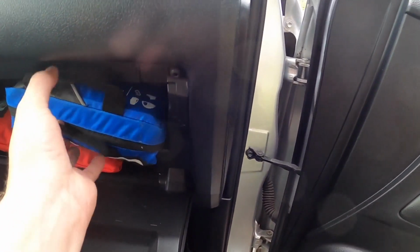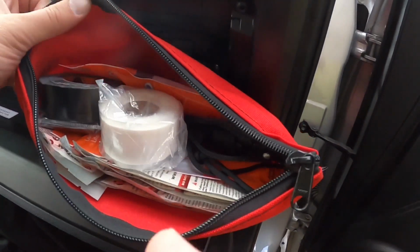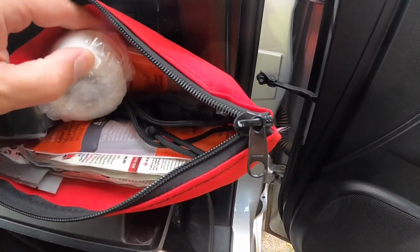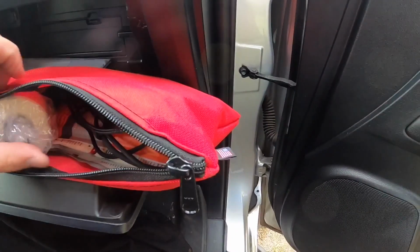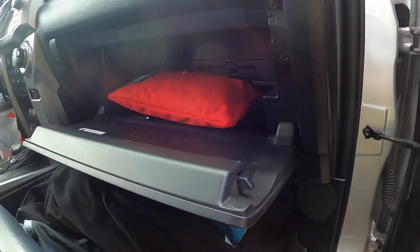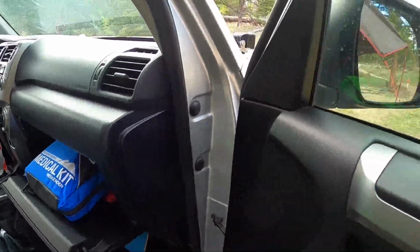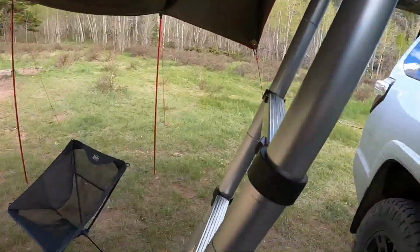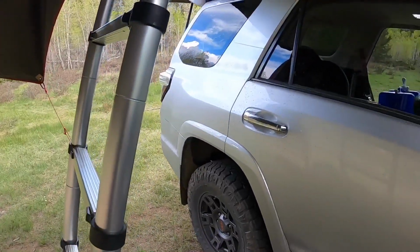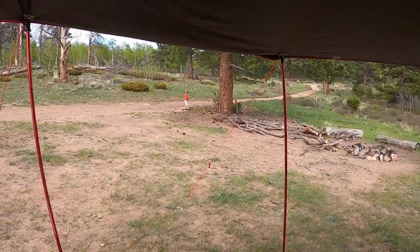But in here, there's always a medical kit. There's always another Adventure Tool Company bag, but first aid stuff, tape stuff, that sort of thing. You know, fire starter, there's a life straw that's crammed down in the bottom of there. But that stuff we never take out. Sure, it takes up some room, but you know, if you need it, you need it. So that makes sense to keep there permanently. That's kind of our little camp setup that we got going. I'll go over lights and electrical here in a few minutes. Let me get that set up, and then we'll come back and revisit that.